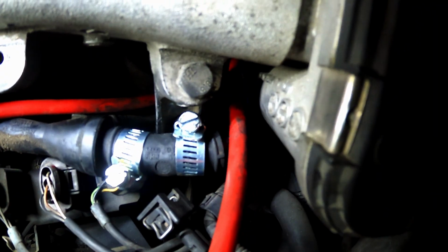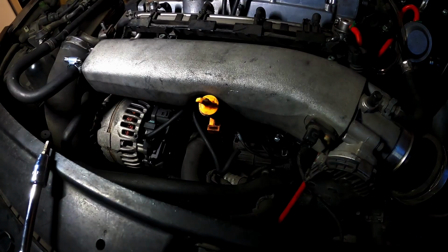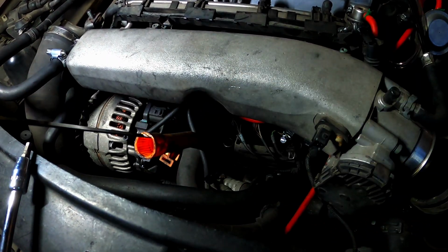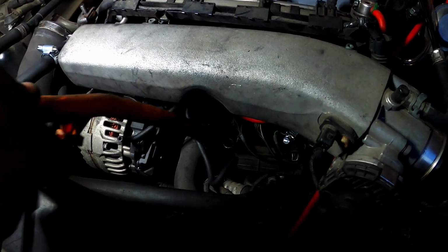This is what the reusable hose clamps look like on the bottom of the system. Now it's time to replace the dipstick. Normally you can literally just pull this off since it's held on by friction alone, but mine came off with the dipstick, which is a bad sign. You can see part of this is broken off.